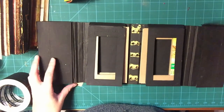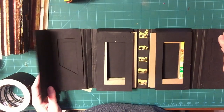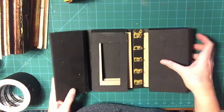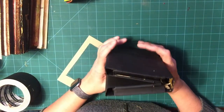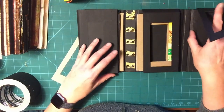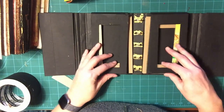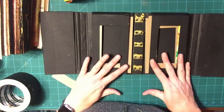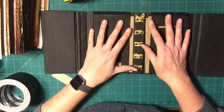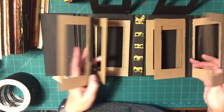Maybe we'll do it like that. Nope, can't do it like that. But that would be better for the folding purposes, isn't it? Not really. I want those to sit like that, and those to sit like that. Oh yeah, those will train down fine. We're okay. It's just we're going to make them more bulky.